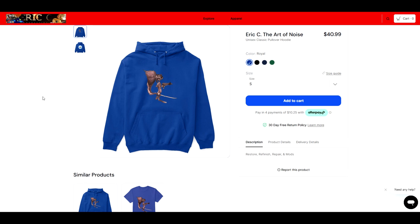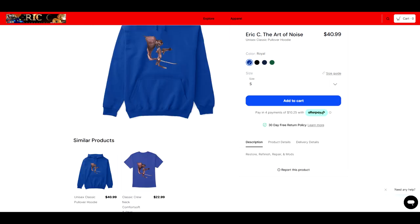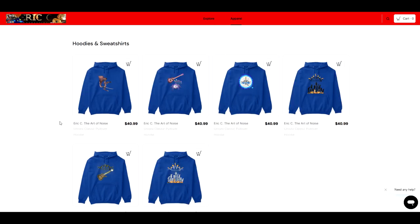And four different colors. They've got a pretty good selection of sizes here. So if you are a 4XLT, yeah, you're fitted. Let's see. Go back. And then for sweatshirts, I have pretty much the same thing as far as the shirts that I have made up. There's a sweatshirt to go with it as well. So it's pretty cool, I think.